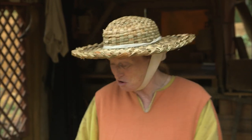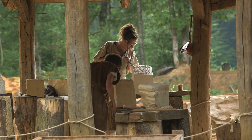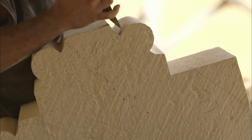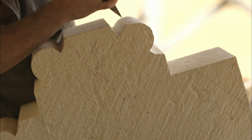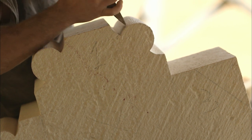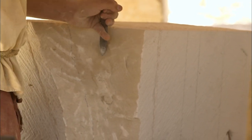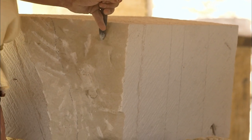In fact, so much work is there to do. They've opened a second lodge over the far side of the castle, and anyone who can work stone at all is being dragooned into making the window. Intricate stonework was in high demand, and masons were employed based on their work in other buildings. Window design was particularly important, and something the lord of a castle would have direct influence over.